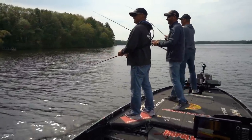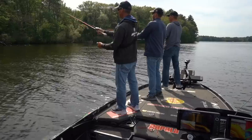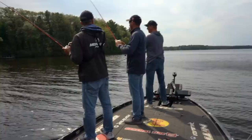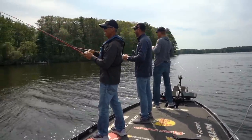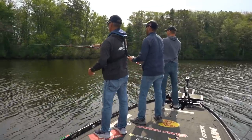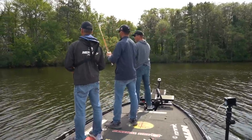Nah, we ain't going. We're going to do this right here. I can't catch one out of them trees. Ed's deadly on the trees. He's deadly on them. Yeah, but I'm not messing with a tree because you're... We figured out you're the best tree fisherman here. That braid, I get a big old blow in my life. Only way I catch one on the trees, you get hung.